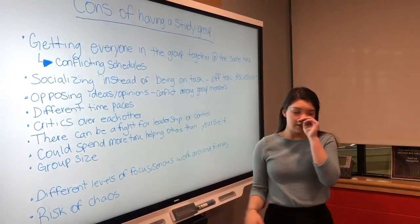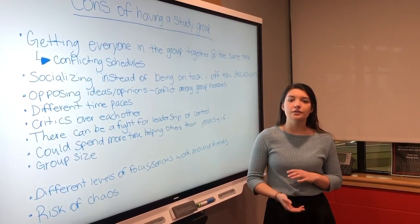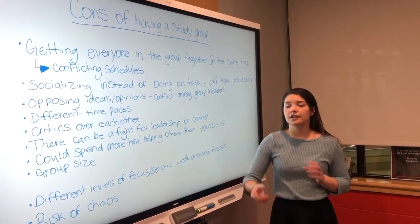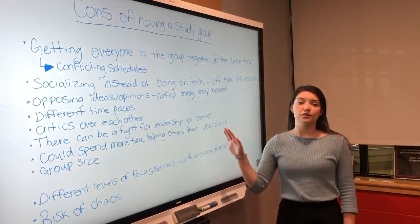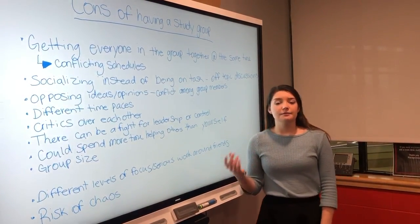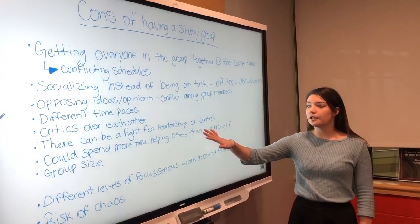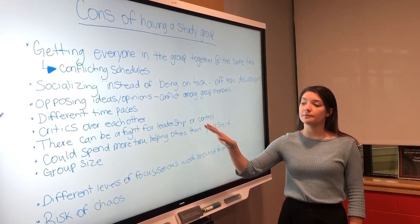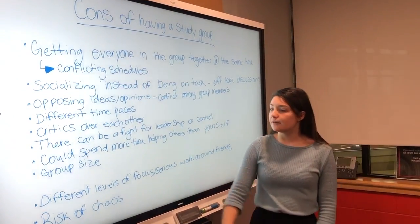Critics over each other. It's always nice to be positive towards one another, but when you're in a large group, sometimes it's hard because you get agitated over little things. There can be a fight for leadership or control. People have different personalities, and there are some people who love to take the leadership role, and when there's one or more of those people in that group, there can be some conflict with that.